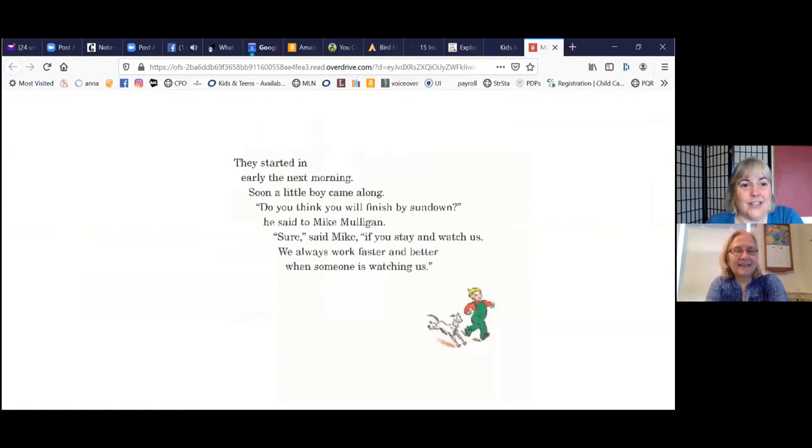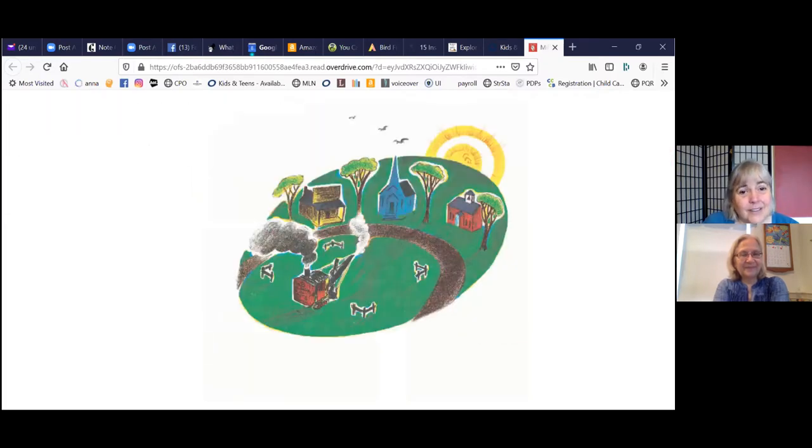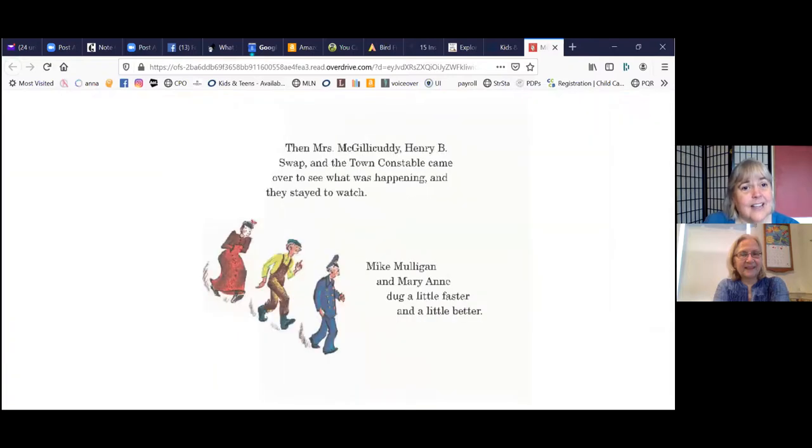They started in early the next morning. Soon, a little boy came along. "Do you think you will finish by sundown?" he said to Mike Mulligan. "Sure," said Mike, "if you stay and watch us. We always work faster and better when somebody is watching us." Then Mrs. McGillicuddy, Henry B. Swap, and the town constable came over to see what was happening, and they stayed to watch. Mike Mulligan and Mary Ann dug a little faster and a little better.